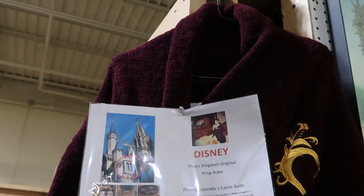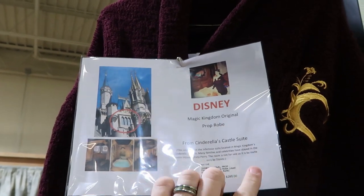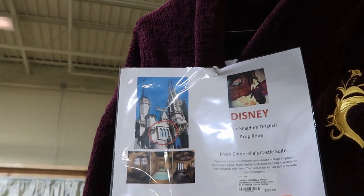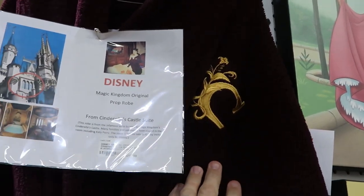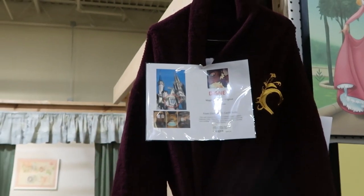Okay, I'm kind of totally geeking out over this one. I had to read this a couple times to make sure I was reading this right. This is a Disney Magic Kingdom original prop robe from Cinderella Castle Suite in the Magic Kingdom. That is amazing. Look at that. You got the embroidered sea right there for $295 only. I think that's just incredible. I really do. That's amazing.